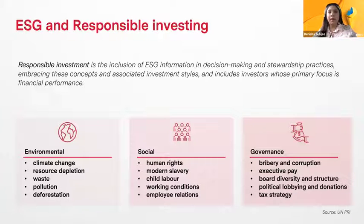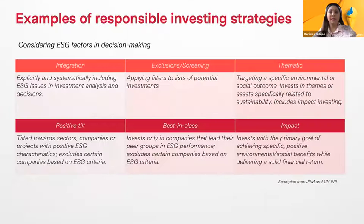At Sygnia, we continue to advocate sustainable investing with a focus on governance in our portfolios. We utilize a multi-pronged approach that is dependent on the asset class. Some examples of ESG issues are climate change, waste, pollution, human rights, employee relations, executive pay, and tax strategies. The responsible investment strategies that we consider when making decisions are integration, which explicitly and systematically includes ESG issues in investment analysis and decisions, and a thematic approach, which targets a specific environmental or social outcome.